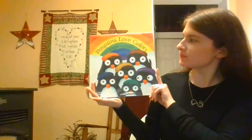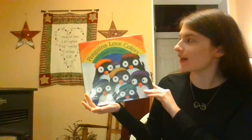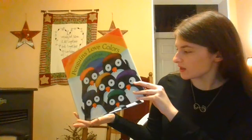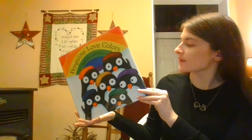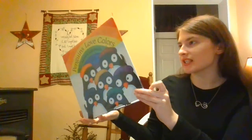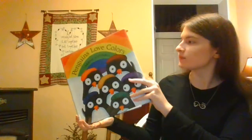Now, our first book for today is Penguins Love Colors, written and illustrated by Sarah Aspinall and published by the Blue Sky Press. Copyright 2016.